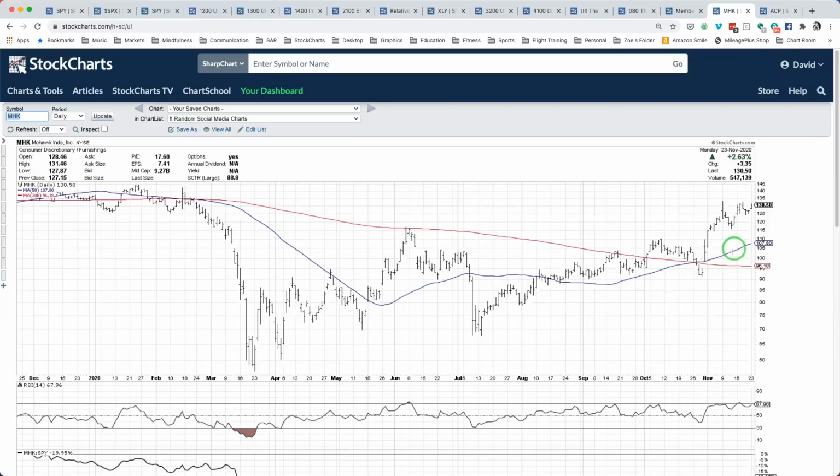A June peak has broken out, now retested it. These are easy charts to follow because there's a really clear line in the sand here around 115, 116. As long as we hold above that, I think that primary trend is still positive.